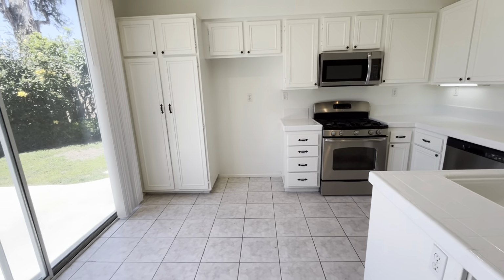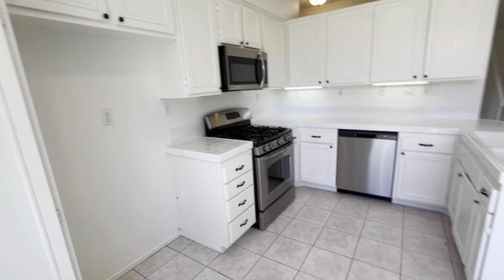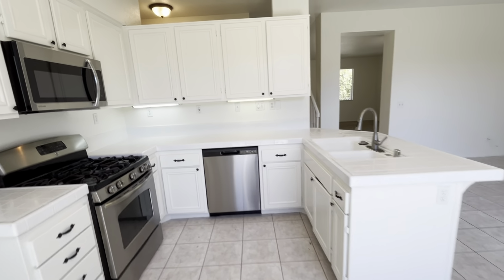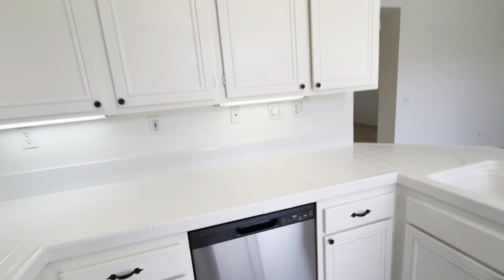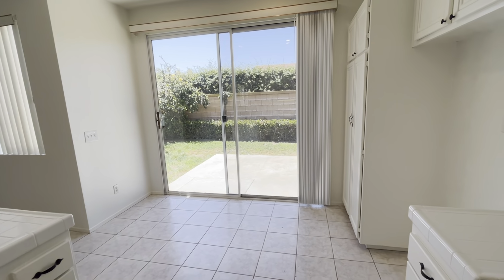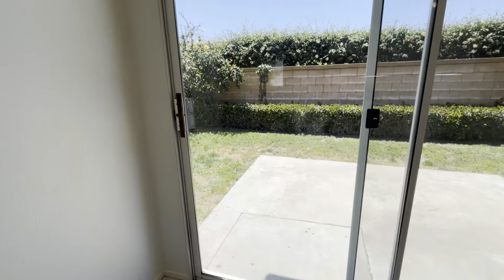All right, in the kitchen, lots of cabinets and drawers in here for storage, stainless steel appliances, microwave, stove, oven, dishwasher. Under the cabinet lighting, large pantry space.